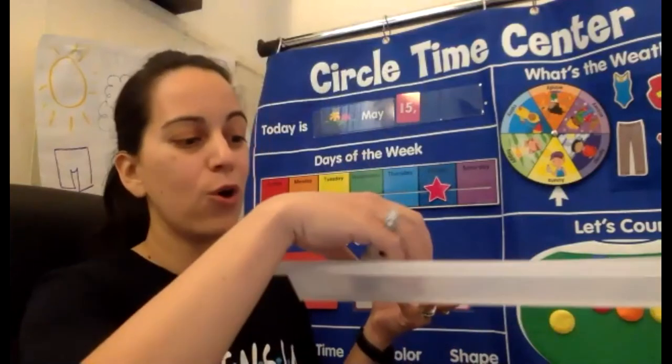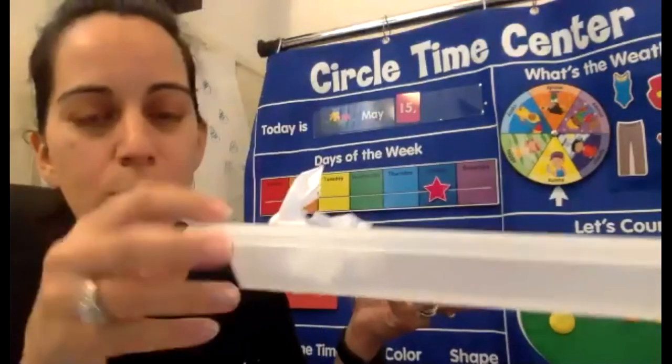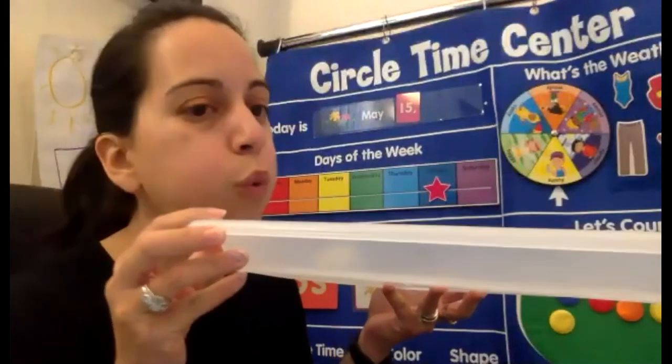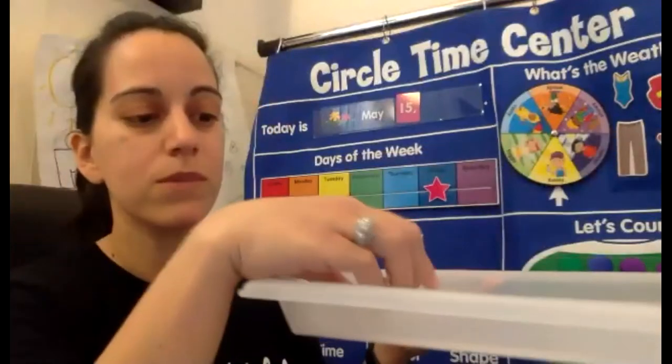You can try to blow paper. And you can use a straw. You can put a straw in your mouth and blow it. Woo! I got my paper here. I think I can blow this paper too. What about the aluminum foil? This one's a smaller one. Let's see. Woo! That took a lot of air.